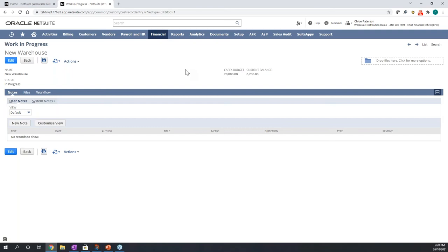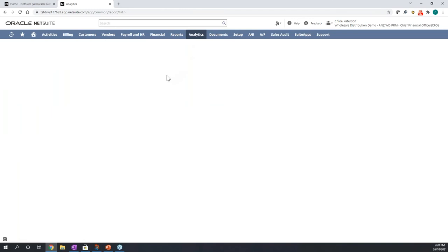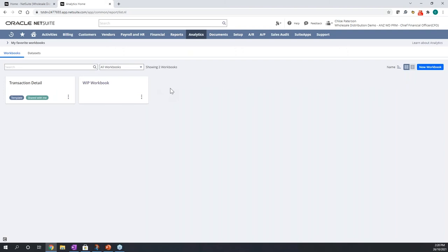Finishing the demo this afternoon or this morning, I wanted to show you how we can take this work in progress record, the data that we're capturing against it, and visualize it using NetSuite's powerful analytics tool. So analytics is a new business intelligence analysis function that NetSuite has brought on board. It's always being updated, and it's a great way to visualize your data and get that data out to your people and deploy it on everyone's dashboards as well.